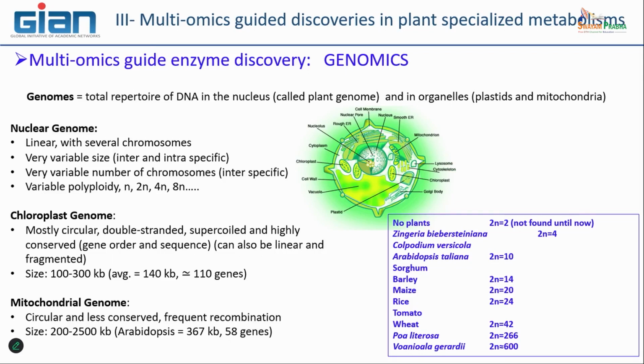So when we develop a genomics strategy, we can also include organelle sequencing in order to have an idea of the diversity of cytoplasmic genomes in plastids or in mitochondria.